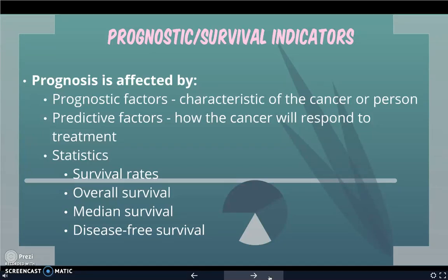Doctors also estimate prognosis by using statistics from previous similar cases to help them determine the best treatment option for you, help you decide what you think is best, and hopefully ease some anxiety. Common statistics include survival rates, median survival, and overall survival, which is the percentage of people with a specific type and stage of cancer who have not died from any cause during a certain period of time after diagnosis. It directly measures clinical outcomes.